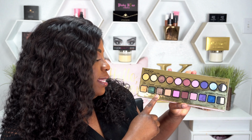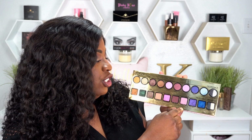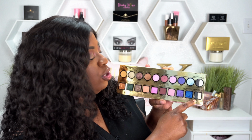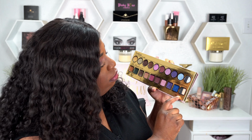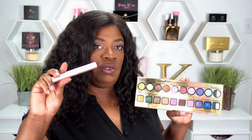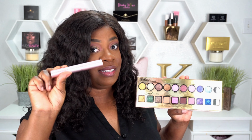I'm back with my second look. So the look that I have on right now, I used the colors NSFW, I Can't Even, Gigi, Temper, and I used the dark matte shade of the Ooh La La. And on my lashes, I used the Too Faced, my favorite mascara, Better Than Sex.